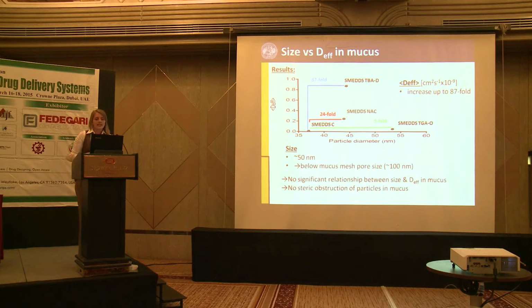Let's come to the results. The plot shows the particle diameter versus the effective diffusion coefficient. We could reach particles for all formulations, indicated with SMEDDS TBAD, SMEDDS NAC, SMEDDS TGAO, and SMEDDS C. All formulations were in a very narrow particle range of 50 nanometers, which is good, as the mucus mesh pore size is reported to be 100 nanometers. So we are still below for all formulations.